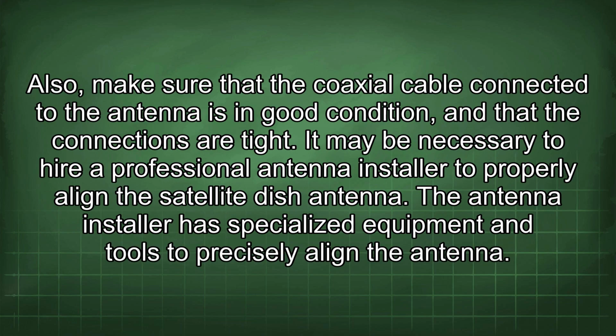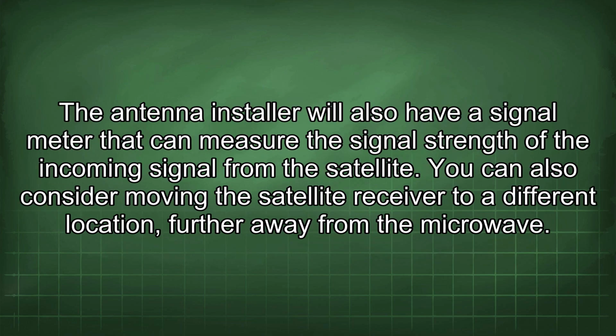Also, make sure that the coaxial cable connected to the antenna is in good condition and that the connections are tight. It may be necessary to hire a professional antenna installer to properly align the satellite dish antenna. The antenna installer has specialized equipment and tools to precisely align the antenna. The antenna installer will also have a signal meter that can measure the signal strength of the incoming signal from the satellite.